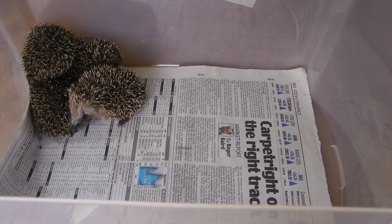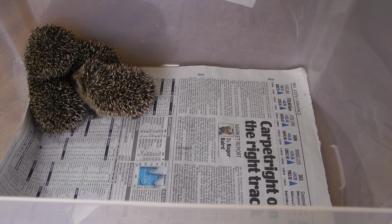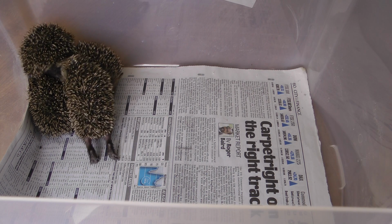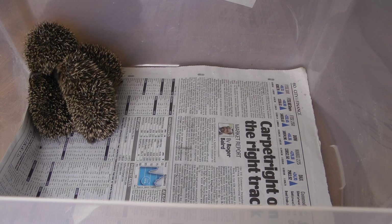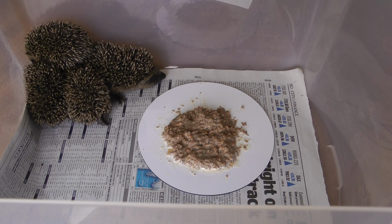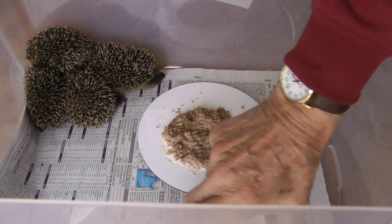So they all huddle together, clamber toward one another. So I'll put this food in now, and they'll soon get used to it. One of them, the smallest one, finds it very difficult to eat the food. I think it isn't quite weaned, but I've marked him in green, so I know which one it is. That's just a little dish of milk for that little fella. I'll just put it over there out of the way.